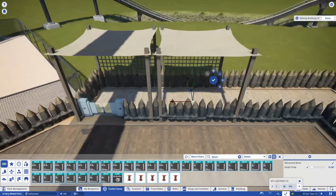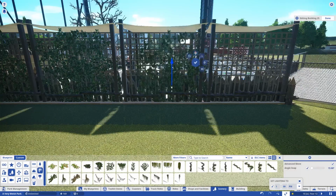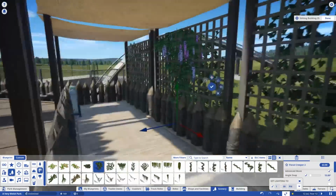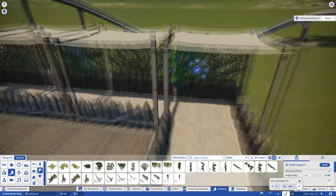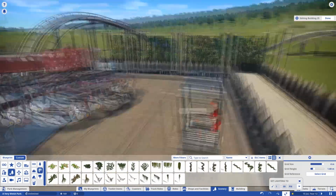With the first section complete, I could then copy and paste to my heart's content. A trellis isn't much of a trellis without some foliage, so I added various wall climbers. And just like that, the ride is done and we're onto the shop.